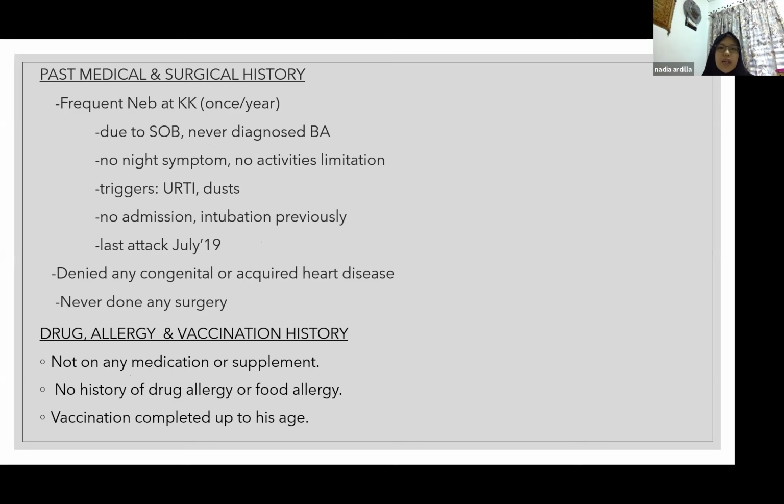her mother claimed that she had frequent nebulization at KK at least once per year, due to shortness of breath. However, she was never diagnosed with bronchial asthma, and she denied any night symptoms or activity limitation suggestive of asthma. The shortness of breath is usually triggered by upper respiratory tract infection and also dust. However, there is no history of any admission due to SOB or any intubation previously.